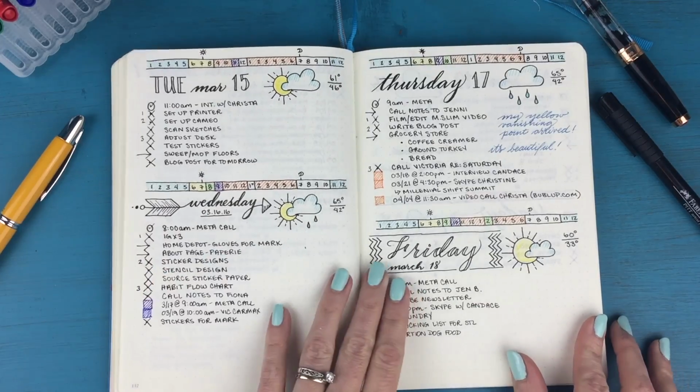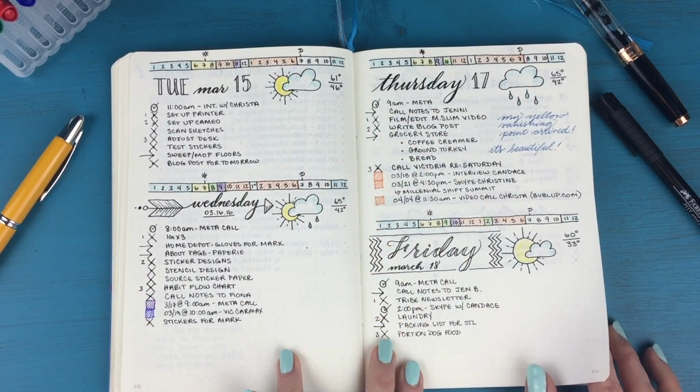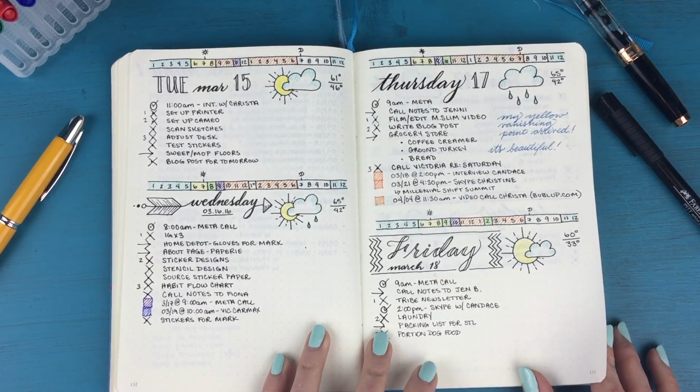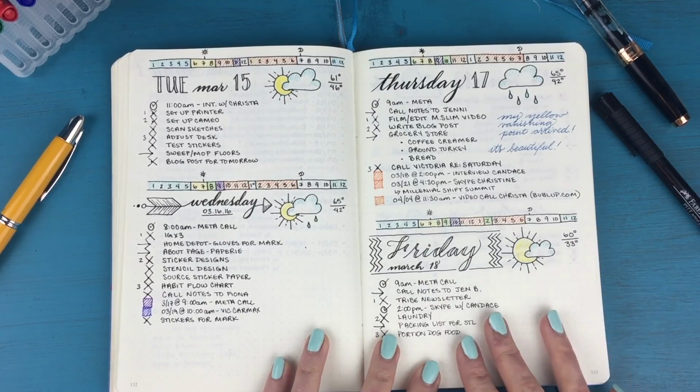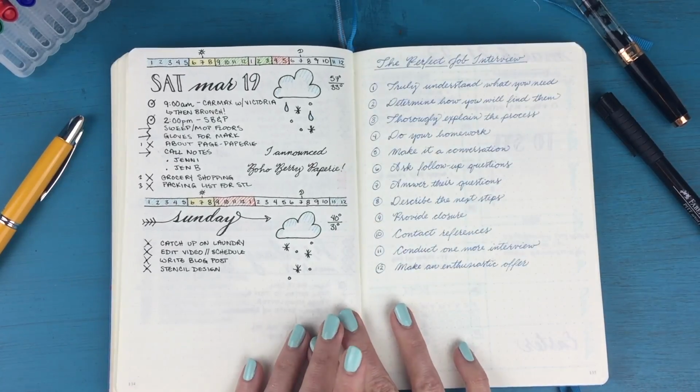And then we have more daily pages here, and you've actually seen these spreads in my most recent video on Monday. I was doing a video all about migration and how I handle migration in my bullet journal. So if you haven't seen that, definitely check that out. I will also link that for you.